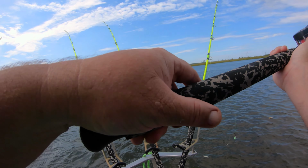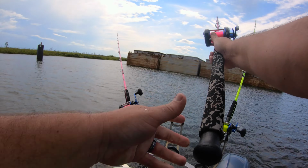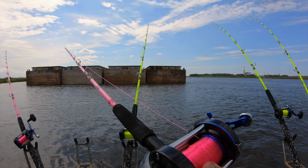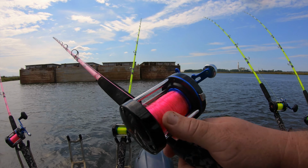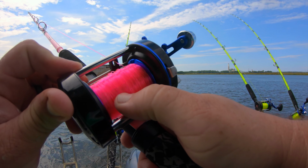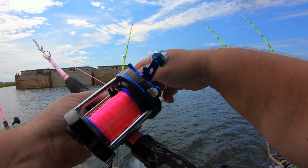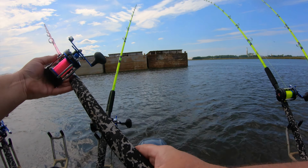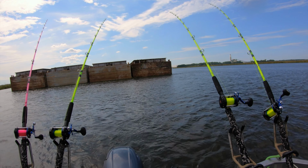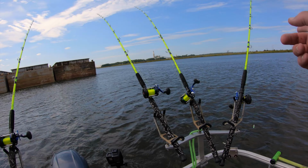Let's see if I can hit a barge. Oh, I don't think that worked. Almost hit it. And then it's just gonna go out. There we go. About 25-30 foot deep over there. Over here it's a little deeper naturally with the slope down the channel. All right, I need to get one more bait for this one.